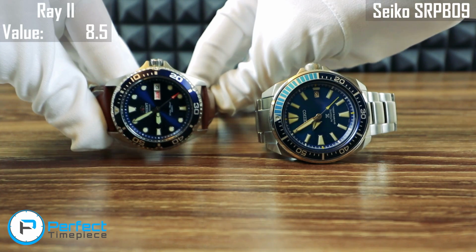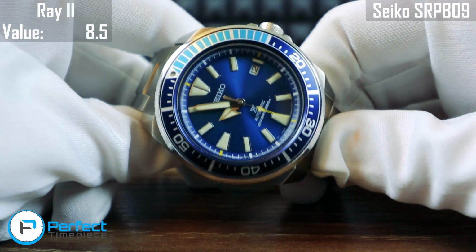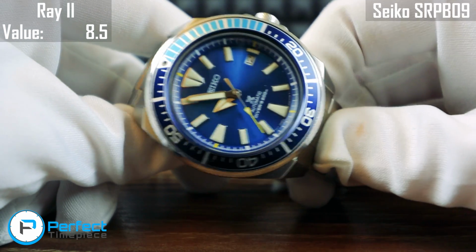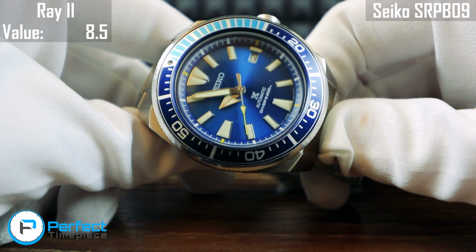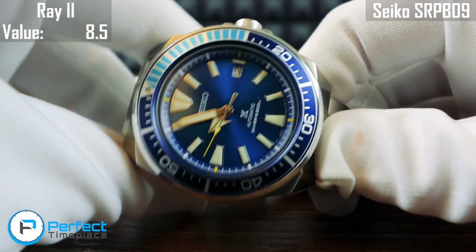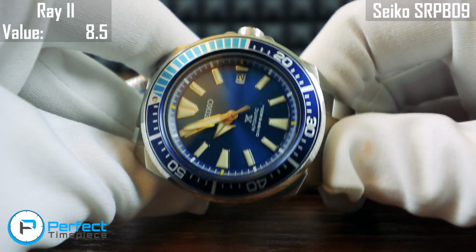Alright, so let's talk about the Seiko Blue Lagoon Samurai here. This watch has a Hardlex crystal on the face of the watch, which is Seiko's proprietary glass. It is a little bit less scratch resistant than sapphire, but it is more robust and durable than the mineral glass on the Ray II. Now, I would kind of expect this because this watch is $400 compared to the Ray II's $150.